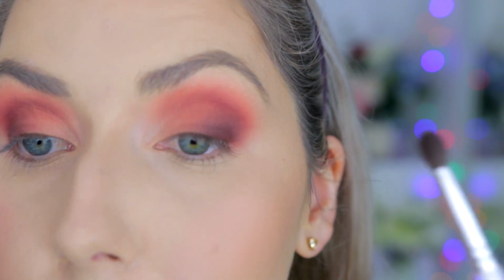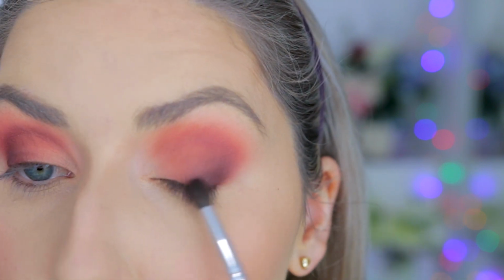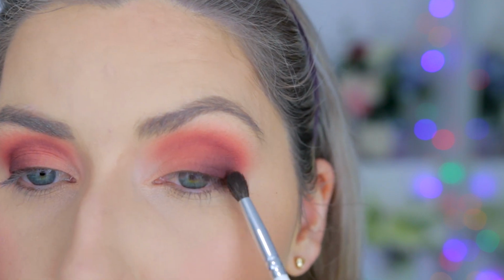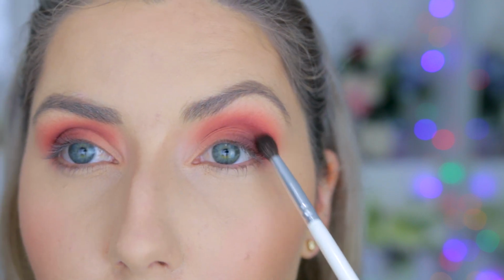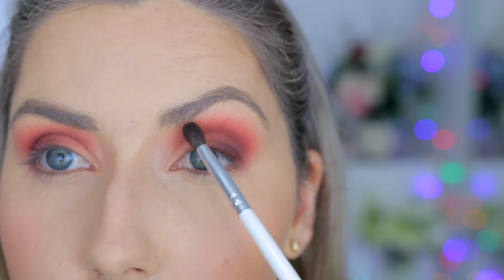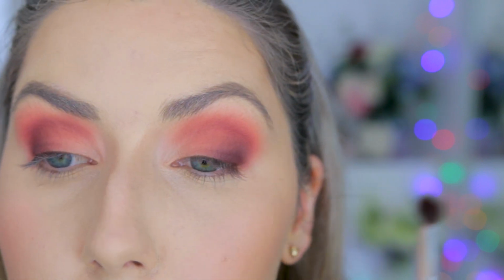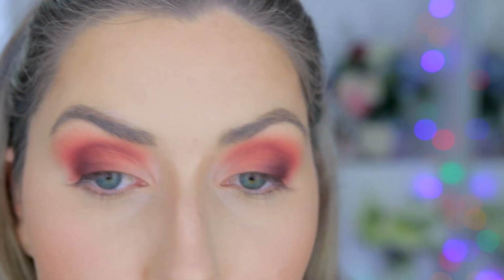Okay, I'm pretty happy with how that is looking. So I just pretty much buffed it along my lash line here and up into this corner, right into my socket. And then I just gently blended it into the crease slightly and buffed it out overall to try and reduce the harsh lines.